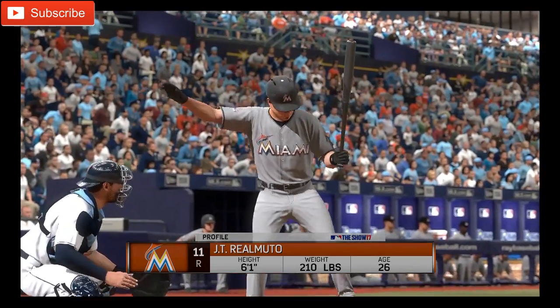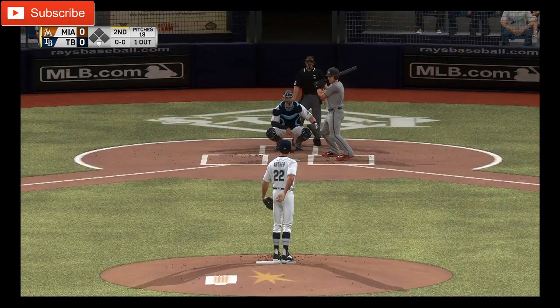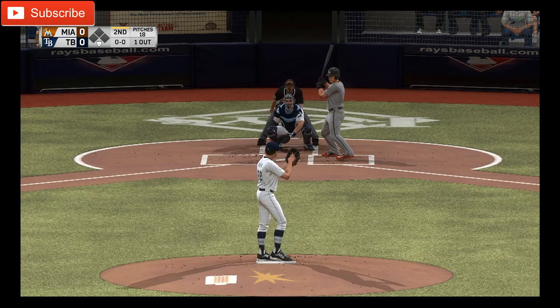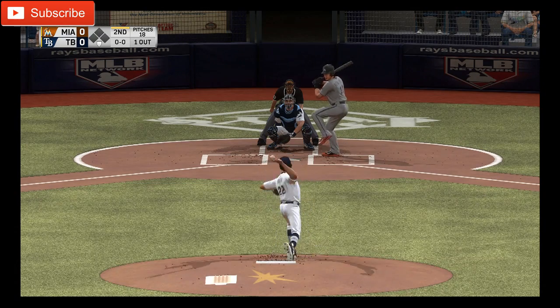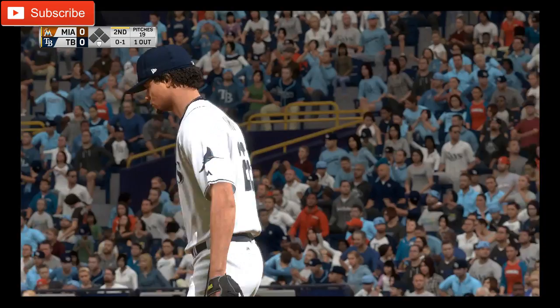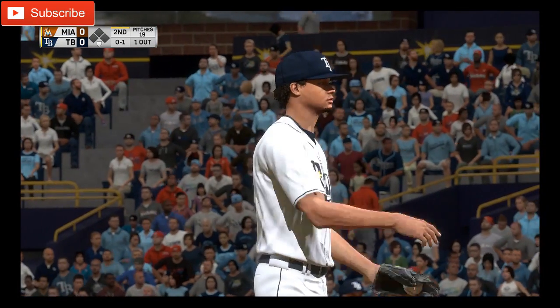Standing in, JT Realmuto. First pitch coming. Here it is. Takes a fastball on the inside corner. That fastball was a lively one. You could hear the pop of the glove all the way up here.